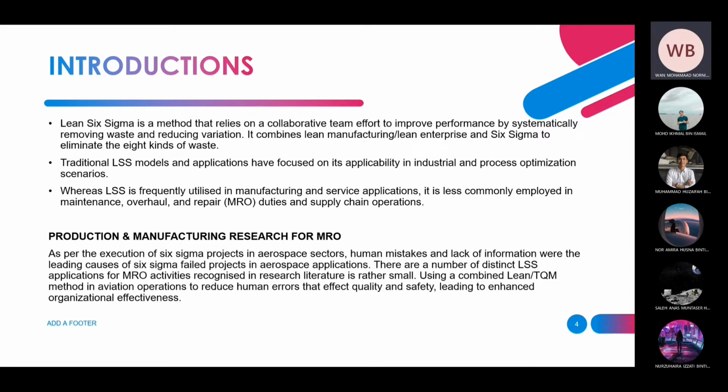For production and manufacturing research for MRO, as per the execution of Six Sigma projects in the aerospace sector, human mistakes and lack of information were the leading causes of failed Six Sigma projects in aerospace applications. There are a number of distinct LSS applications for MRO, but the activity recognized in research literature is rather small. By using a combined Lean or TQM method in aviation operation, human error that affects quality and safety is reduced, leading to enhanced organizational effectiveness.